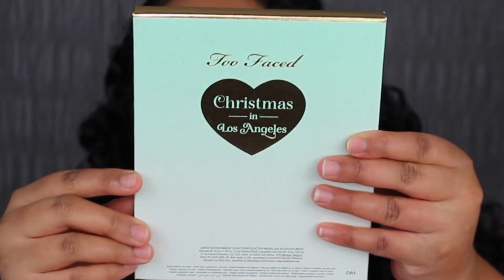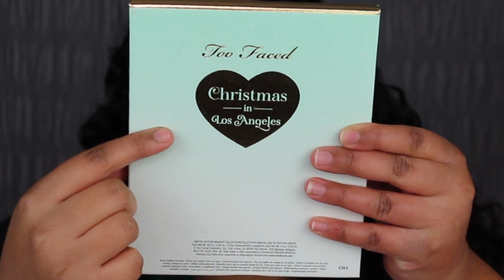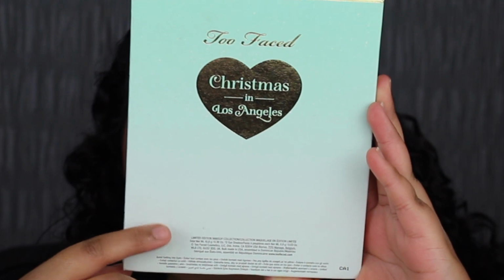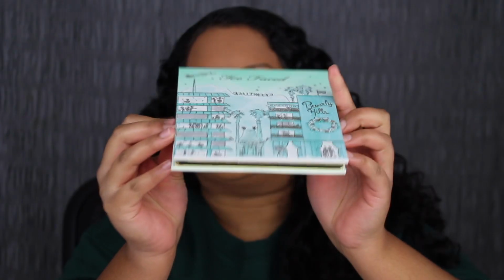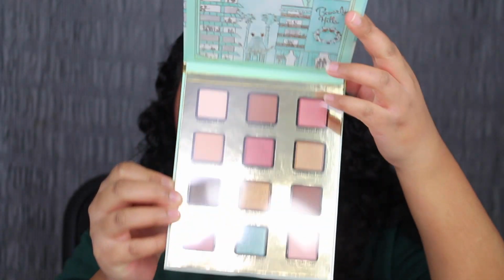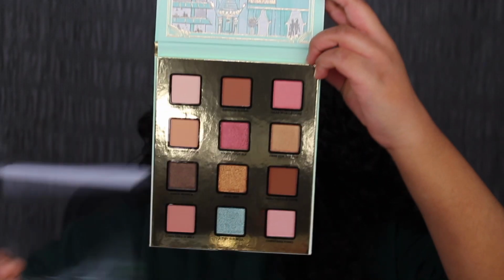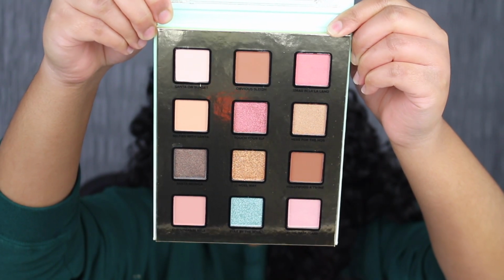When you turn it over on the back, it says Too Faced, and then it says Christmas in Los Angeles. Again, on the bottom, it says it is made in the USA and was assembled in the Dominican Republic. Let's see what this looks like. Again, the attention to detail is so pretty. Here's what all 12 shades look like in this palette.